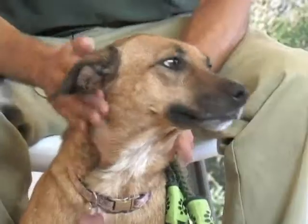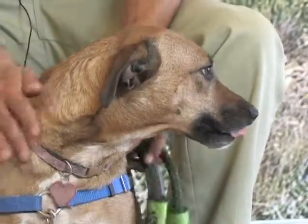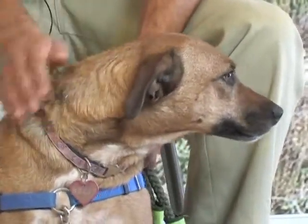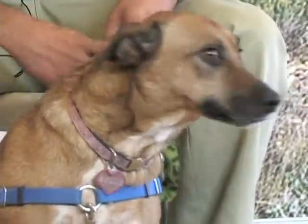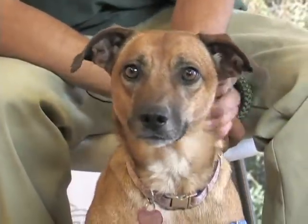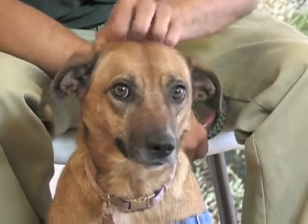This is Belle. She is a 2-year-old heeler mix. She's very sweet. She likes going on walks. She's very laid back, likes to kind of sit with you and hang out. We do know she loves going on car rides. She will sit right down in the front seat with you, just kind of hang out.